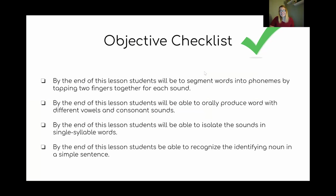Alrighty, boys and girls, so our lesson is coming to an end, but before we end our lesson today, I just want to review what we've learned today. So first, we talked about our word of the day. What was our word of the day today, boys and girls? Go ahead, on the count of three, shout it out. One, two, three. Dad. Our word of the day was dad. After we worked on our word of the day, we reviewed some of our segmenting and blending. So we learned two new strategies today. Remember, counting our fingers, just like this, k-at, when we're putting our words together.